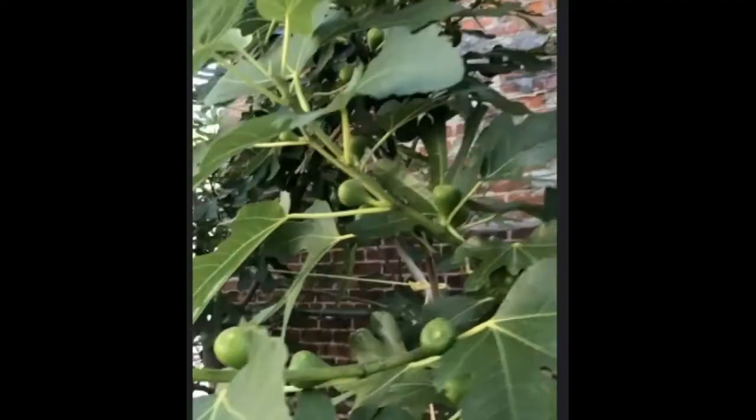Let's have the figs. And where... We don't have grapes this time. So there's other figs. Okay. Look, it's like in a few weeks, this is gonna be good.